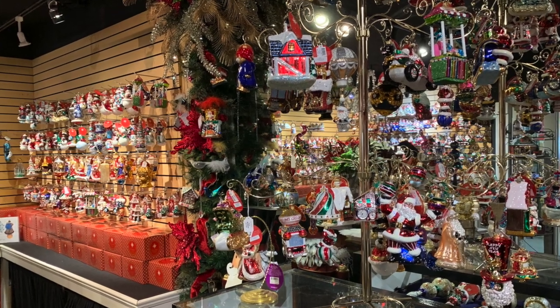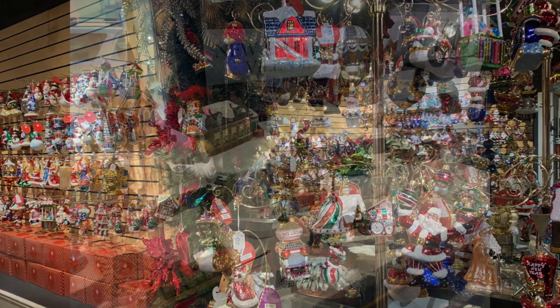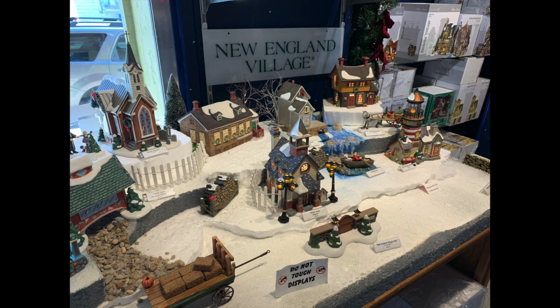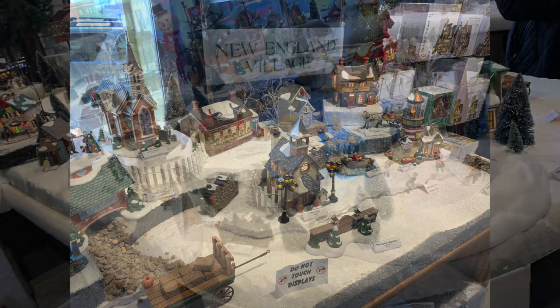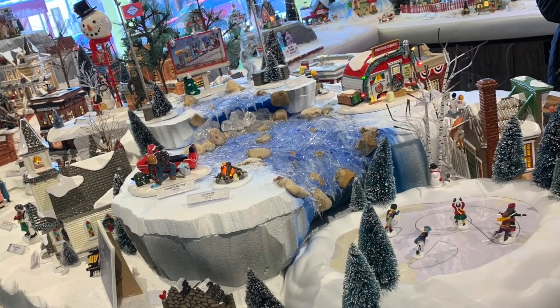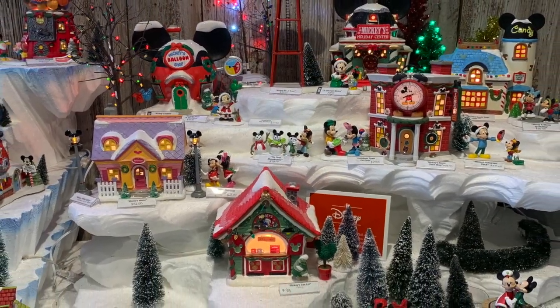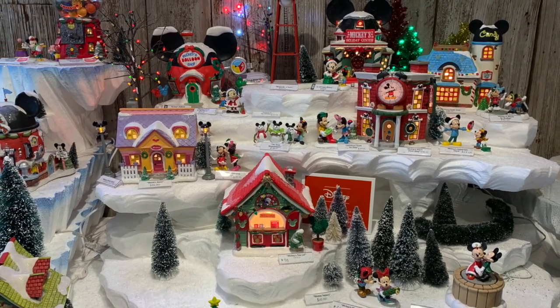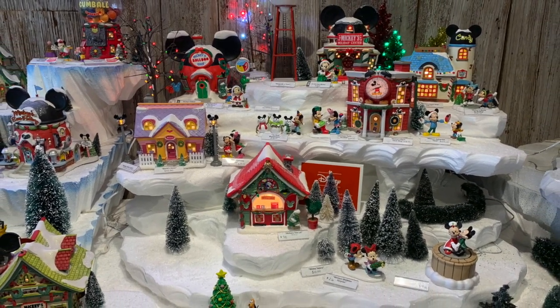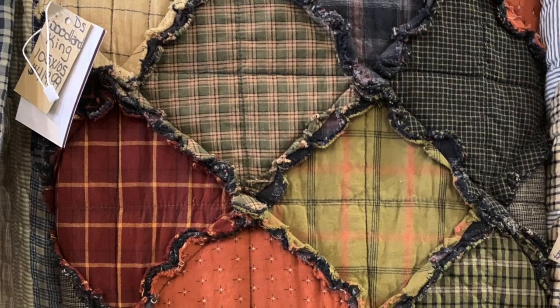The Christmas decoration shops in Fredericksburg are beautiful. Here's a selection of some of what we saw for you. Leanne and Terri couldn't resist a rummage in the quilt shops that are all through town.